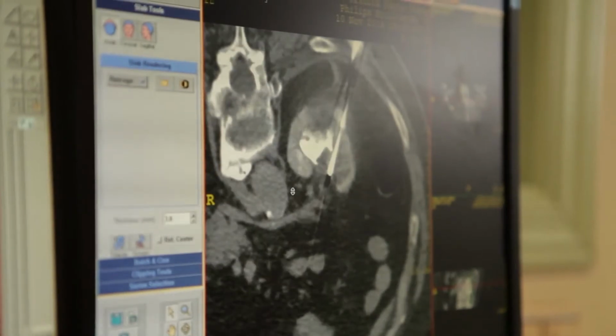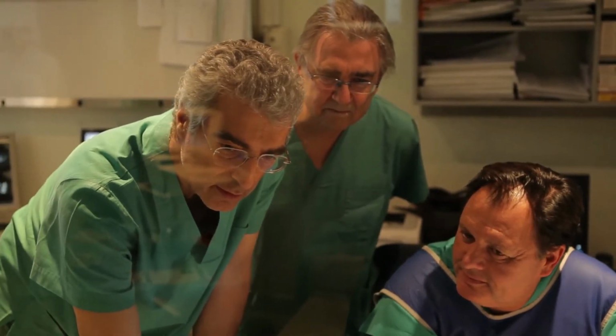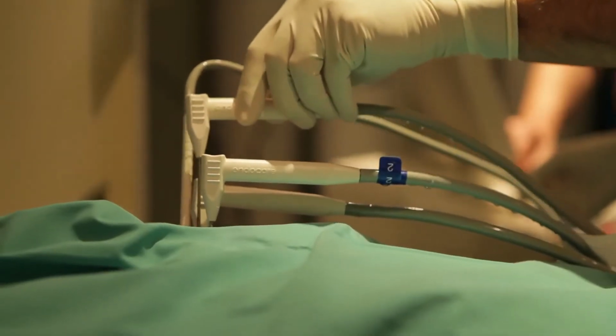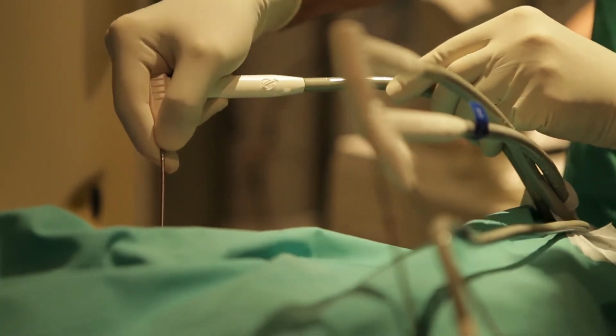Afterwards, the cryoprobes will be removed and the patient discharged 24 hours later. And the patient could go home, take a plane, and he will come for a control at 3 months to see how the situation is going. Because this procedure can be repeated if necessary, but it is rarely necessary to repeat it.